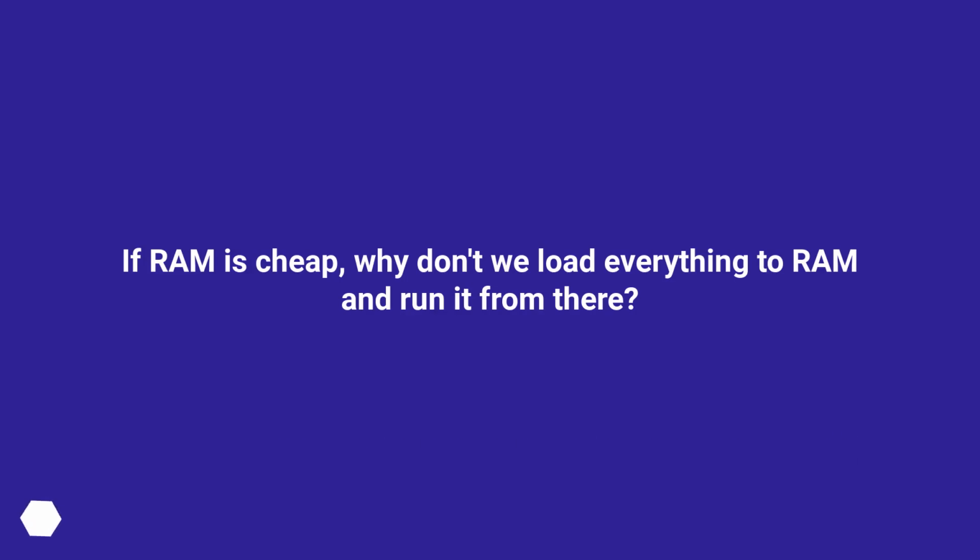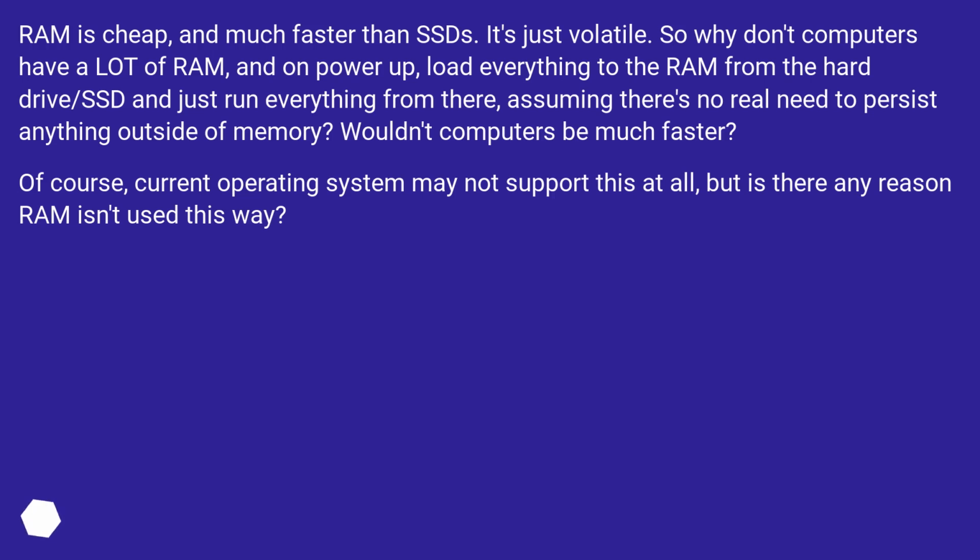If RAM is cheap, why don't we load everything to RAM and run it from there? RAM is cheap and much faster than SSDs. It's just volatile. So why don't computers have a lot of RAM and on power up, load everything to the RAM from the hard drive / SSD and just run everything from there, assuming there's no real need to persist anything outside of memory? Wouldn't computers be much faster? Of course, current operating systems may not support this at all, but is there any reason RAM isn't used this way?